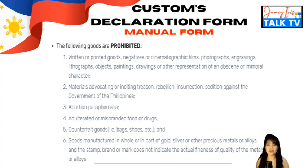Number 2, materials advocating or inciting treason, rebellion, insurrection, sedition against the government of the Philippines. Number 3, any abortion paraphernalia. Number 4, adulterated or misbranded food or drugs. Number 5, counterfeit goods like bags, shoes, and others. So mag-ingat po ha doon sa mga peke. Ayan, pekeng items. So kinukumpiska po yan. Lalo na yung, di ba alam niyo po yung mga branded tapos nakakabili sa ibang bansa ng mga peke. So be very careful about that.